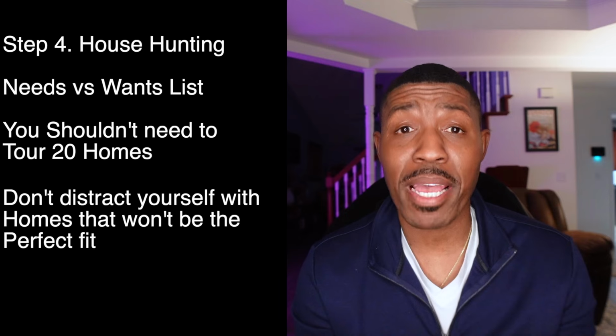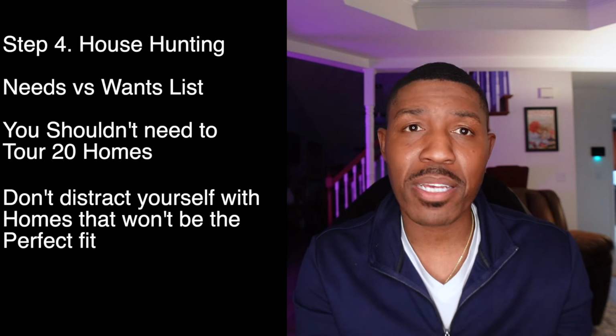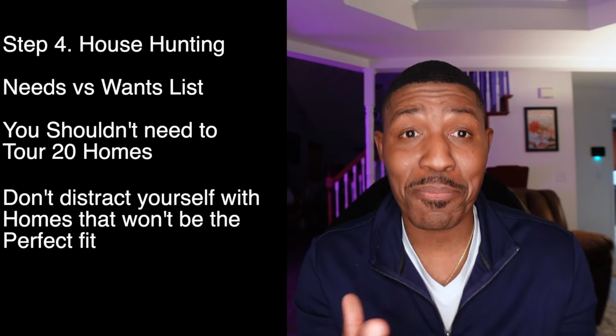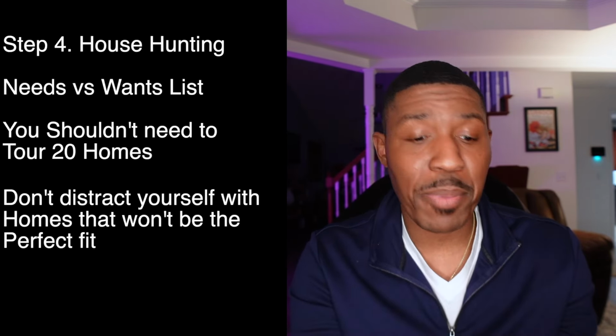Step number 4, house hunting. Now, what we found works best is making a needs and wants list. On the column on the left, you have the needs list and write everything that you must have. If you have a large family, more rooms is probably a must, right? The pool, maybe not so much.